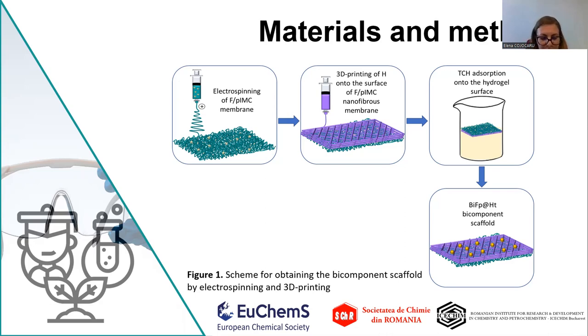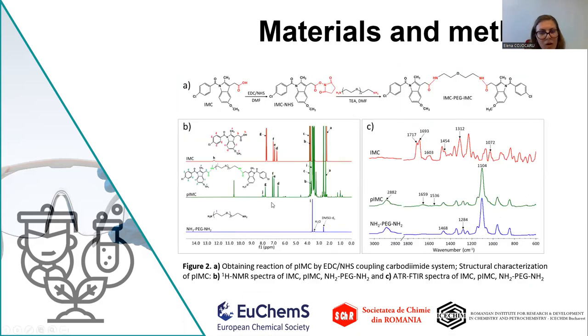The assembling of the two components was achieved by printing the hydrogel onto the surface of the nanofibrous membrane, followed by tetracycline adsorption onto its surface, as can be observed in figure one. I have to specify that the indometacin prodrug and gelatin methacrylate were synthesized in our laboratory.